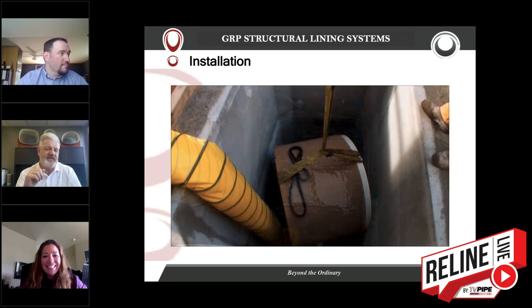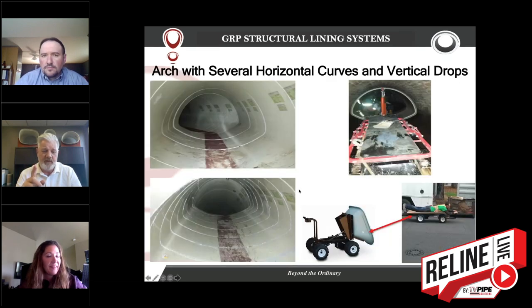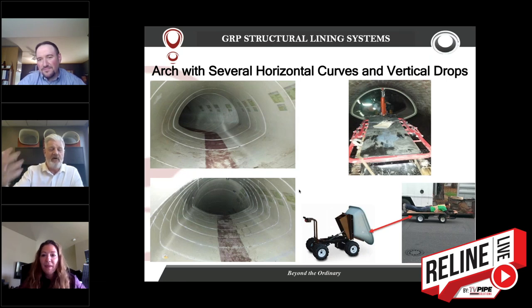Just to preface this, this is a GoPro video of the installation. If you go back one slide very quickly, Cassie, and I won't hold everybody up, I can explain what's happening here. This is basically a panel carrier, as I discussed earlier, but the contractor again got creative, got an electric wheelbarrow that they then customized so that they could lie on it to push the pipes into place.